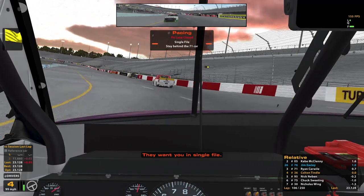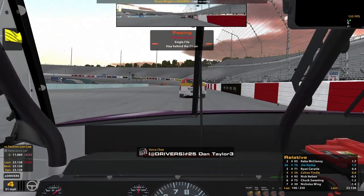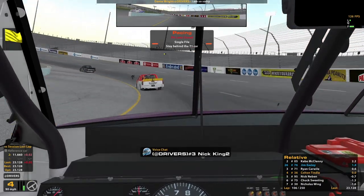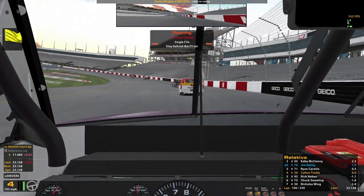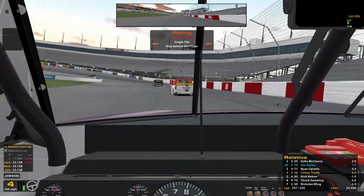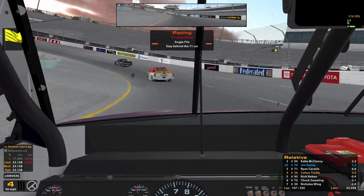Oh my gosh. Nick was about to get a run on me. Probably pass me very soon. That was unfortunate. Got another wreck. Gonna take tires. Can we make it to the end? No, I don't think so. Pace car is out. I think we have about 110 laps on a full tank.